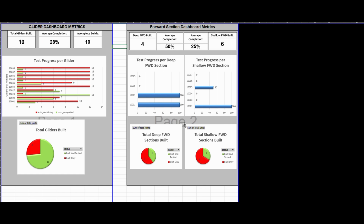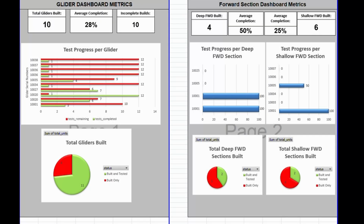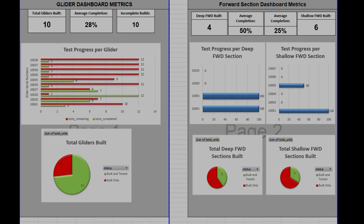The side-by-side format makes it easy to compare deep and shallow builds at a glance. Whether you're a technician tracking your daily workload or a manager planning deliveries, this layout puts the right information in front of the right people. These dashboards are more than just visual aids. They're decision-making tools. By tying real-time test and build data directly into these visuals, we've created a system that improves visibility, speeds up troubleshooting, and ensures accountability across the production process.